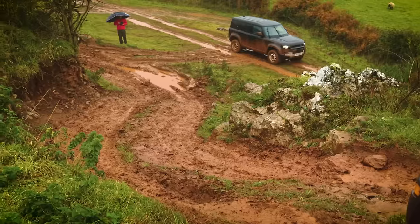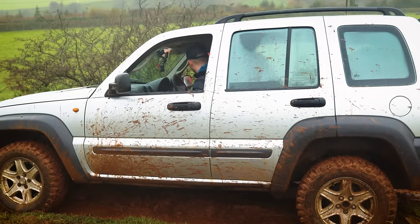Right, there's a little ledge here. We're going to go over this ledge. There's a rock in there, so you're going to get a load of grip straight away. But don't go too much, or you'll end up in the back of the car. You need enough power to get up and round. All right, go for it. Close your window. Yep, window's shut.